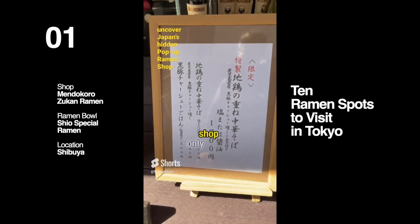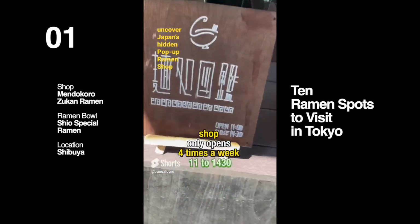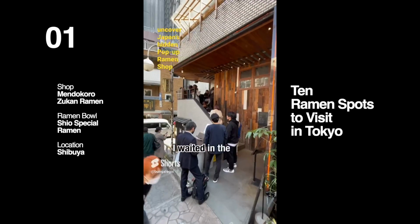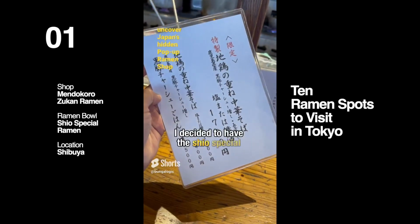In an obscure place to the eye of the unknown traveler, the locals know this hidden pocket ramen shop only opens 4 times a week from 11 to 2:30. This is Mendokoro Ramen in Shibuya, Japan. I waited in the line. I decided to have the Shio special ramen.